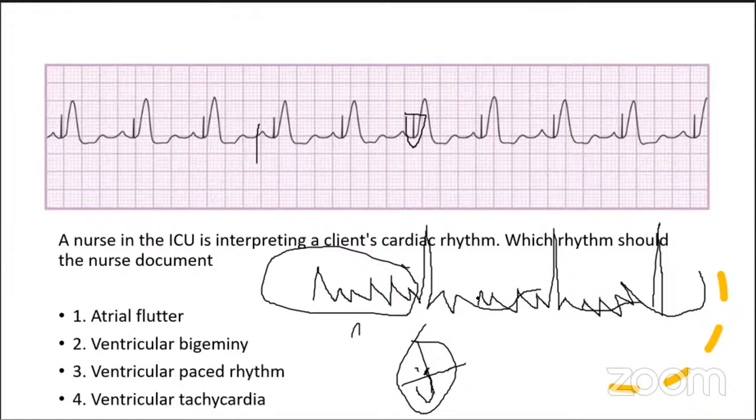Then the atria begin to flutter again, and then you have a narrow QRS complex. Look at our RR interval, the spaces between the R waves. You see that they are evenly spaced out. That's another thing that tells me this is atrial flutter, because the rhythm looks regular. The QRS complexes look narrow, which is what we want, and then we see those sawtooth or bread knife patterns. So this would be atrial flutter.